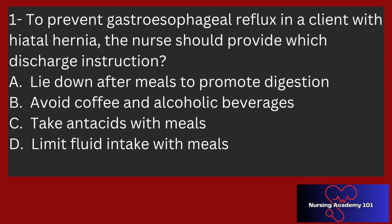Question number 1. To prevent gastroesophageal reflux in a client with hiatal hernia, the nurse should provide which discharge instruction? A. Lie down after meals to promote digestion. B. Avoid coffee and alcoholic beverages. C. Take antacid with meals. D. Limit fluid intake with meals. The answer is B. Avoid coffee and alcoholic beverages.